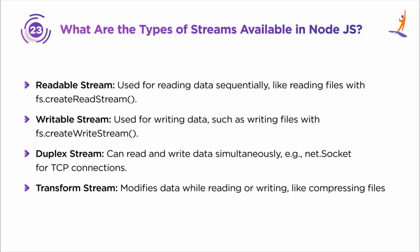Moving ahead with our next question, which is: what are the types of streams available in Node.js? We have particularly 4 types of streams, and streams are used to handle data efficiently by reading or writing it in small chunks. We have the readable stream, which is used for reading data sequentially, like reading files with fs.createReadStream. We have the writable stream, which is used for writing data, such as writing files with fs.createWriteStream.